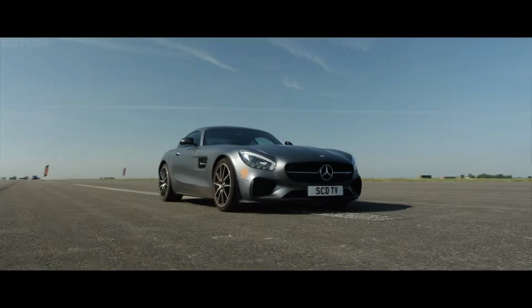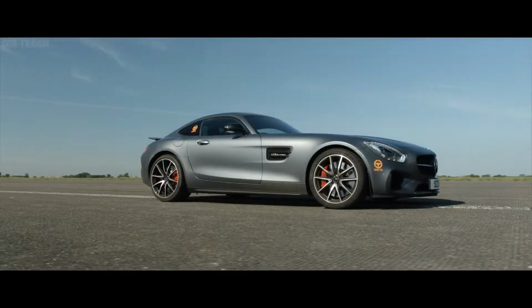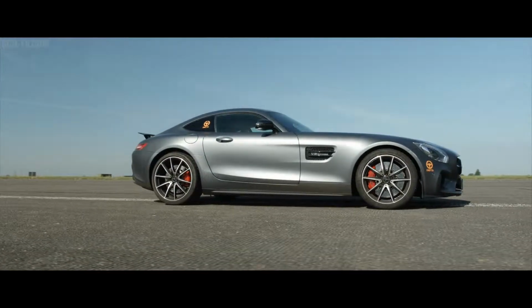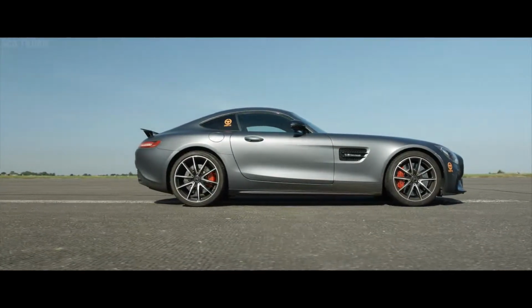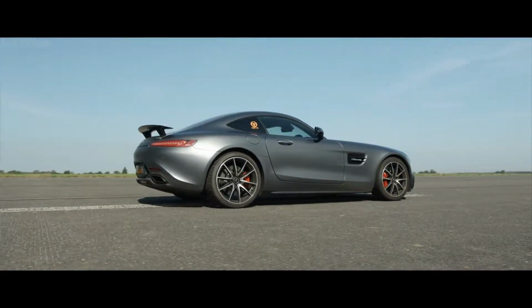AMG GTS. This is the newest generation of Mercedes turbocharged engines, which means it's got loads of torque. Again, off the line will be interesting, but similar to the F12, it is front-engined rear-wheel drive, so traction will be interesting.